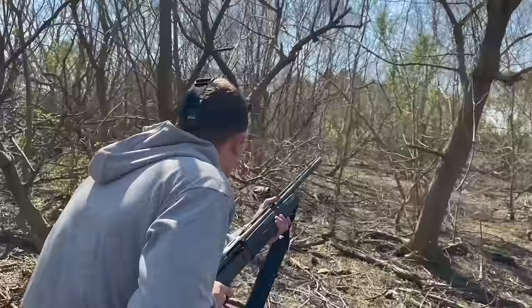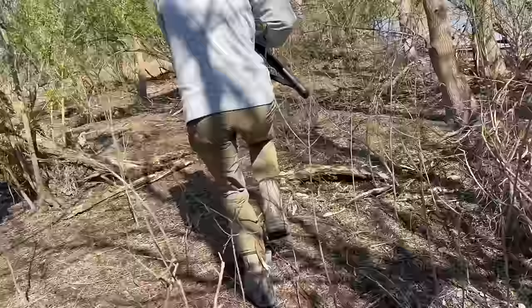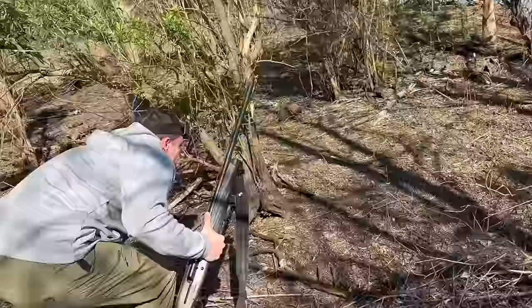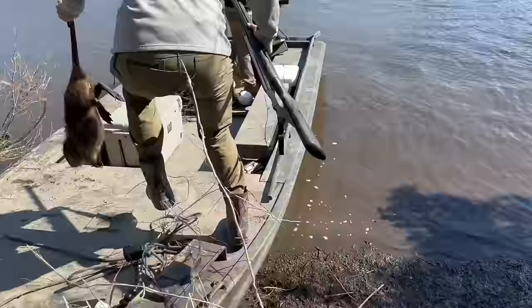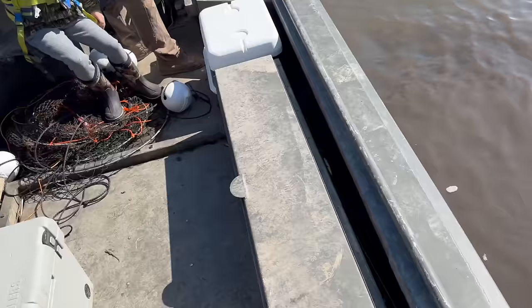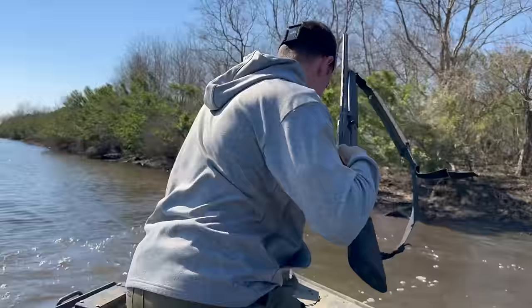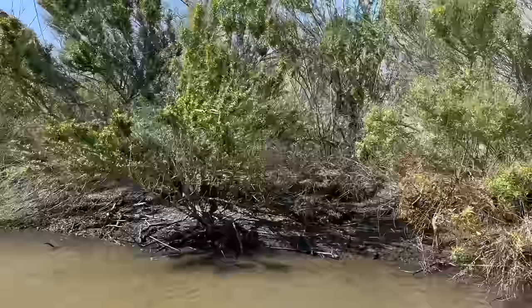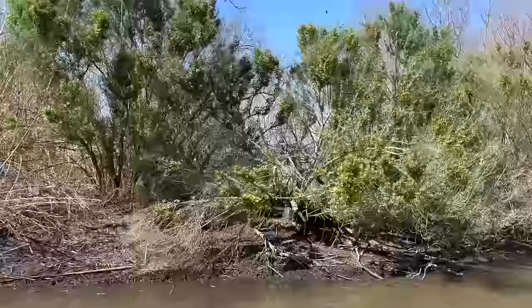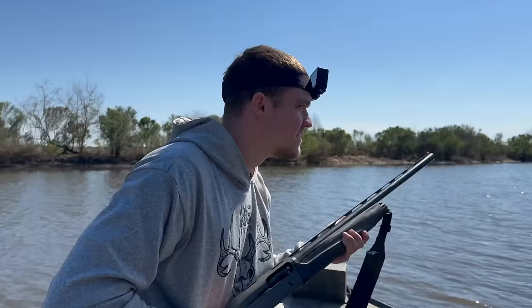Head on. Oh, you got one swimming out. Come to the boat. Hurry, hurry, hurry. Y'all flushed it. Go, Ethan. Oh, he's going back up. You ready? Oh, I'm ready. Me too. Oh, I see his muskrat tail right here. He knew what was up. He knew what was happening.